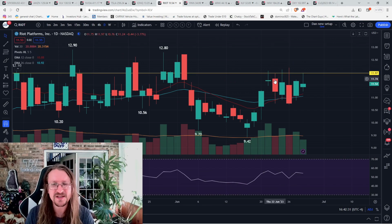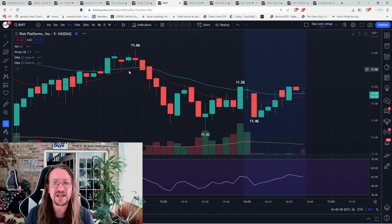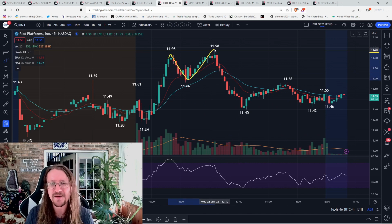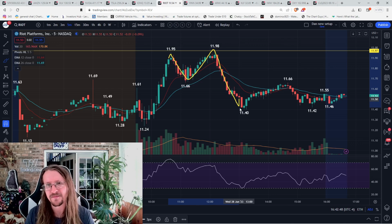And 1206, 1197, 1211, 1218, all with no follow through. And today 1198. And Riot loves to break resistance with no follow through. And here is a perfect example. Bull break by 3 pennies into a 5% drop.